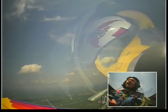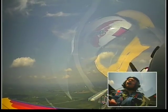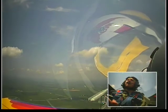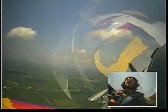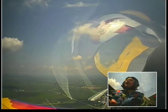Tower, Twin Cessna 310 Echo Whiskey, holding short of 15, ready for departure. That's 310 Echo Whiskey, Rhode tower, runway 15, clear for takeoff. Actually, give me a slight left-hand turn. There you go. And go ahead and level your wings here. Eastbound. Okay, 15, clear for takeoff, left turn's approved, 310 Echo Whiskey.